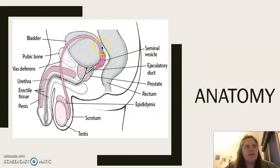So some anatomy. The testes, or the testicles, the gonads, make gametes or sperm, and make the androgen hormone testosterone. The testes hang outside of the body in the scrotum, because they're extremely sensitive to temperature, and they prefer a cooler temperature so they can perform spermatogenesis for sperm production.